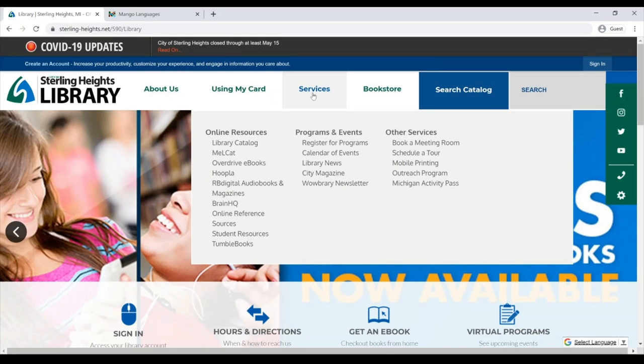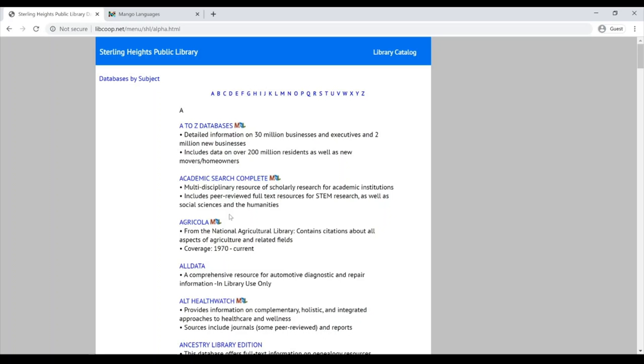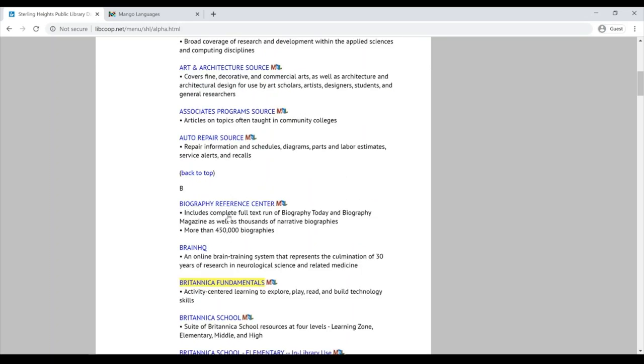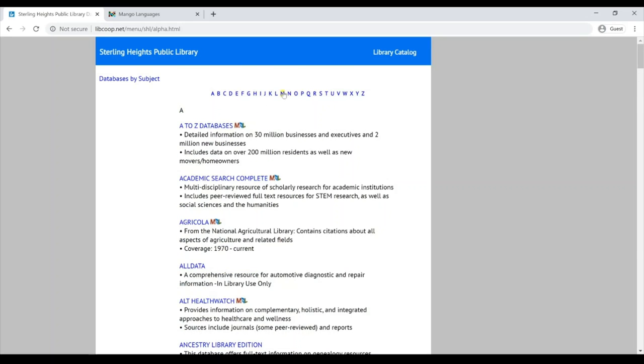You will have a menu in three different columns: online resources, programs and events, other services. We will go to the first column and we will go down to online reference sources and we will click on that. You will get an alphabetical list of all library online databases. You can either scroll down and find Mango Languages, or from the top just choose M and then Mango Languages.